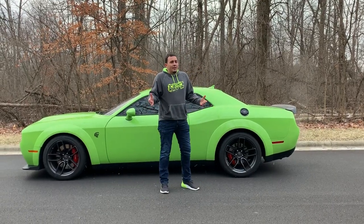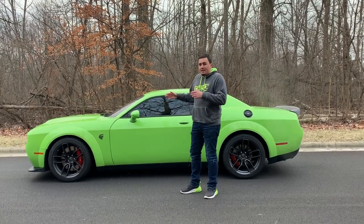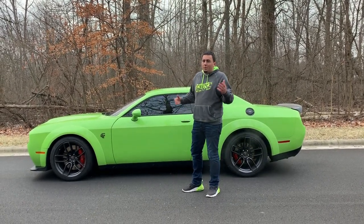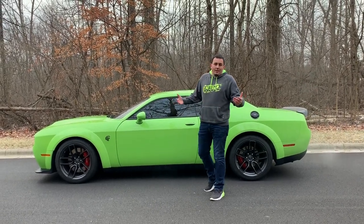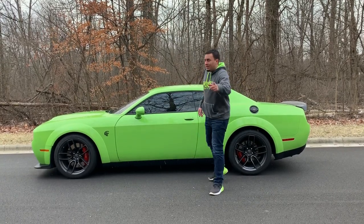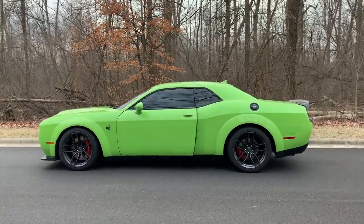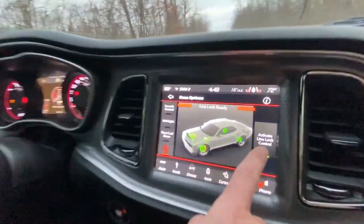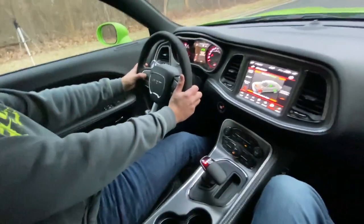All right, guys. Now that we talked a little bit on the video about some of the features this thing has, let's demonstrate one of them, which is one of my favorites, the line lock. And what better way than in a real life environment? It's 20 degrees out here, the tires should love it. So let's try this out. We're gonna hit the activate line lock. We're gonna apply brake pressure. I'm holding the OK button and here we go.